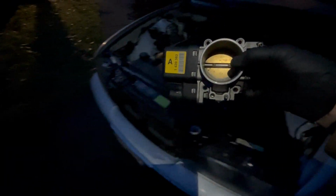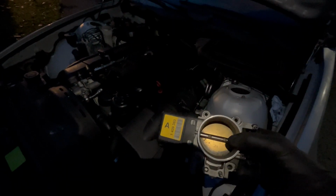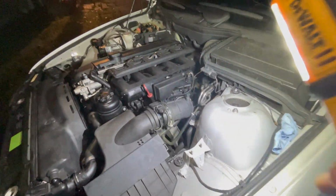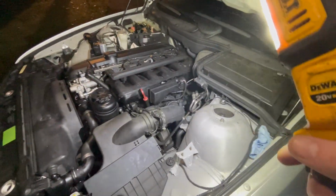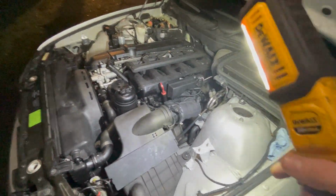And here we are. So we have a new-to-us throttle body. We are going to just bloop, bloop, bloop. That took all of about 15 minutes. So we got the new throttle body in. I'm going to go in there and I'm going to clear the learn. I'm going to clear the codes. I'm going to set the TPS, and then we're going to start it.